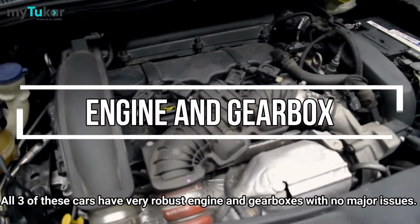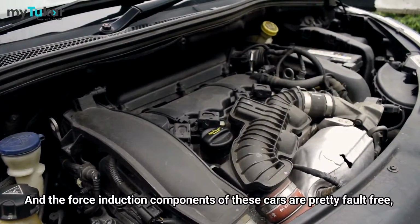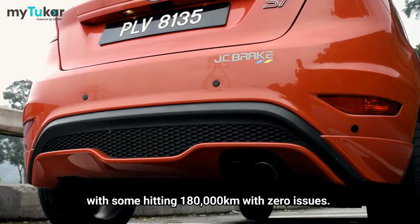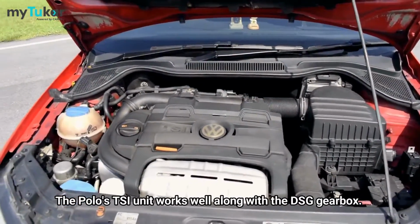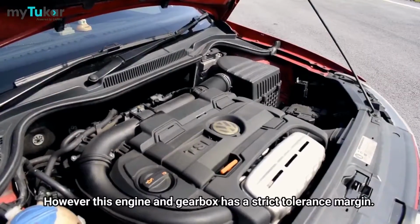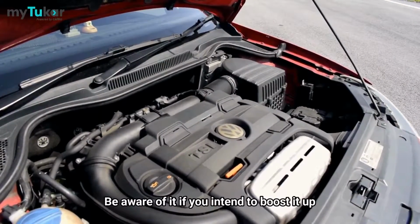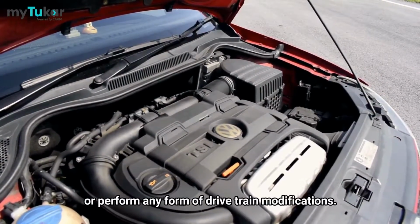All three cars have very robust engine and gearboxes with no major issues. And the forced induction components of these cars are pretty fault-free, with some hitting 180,000 kilometers with zero issues. The Polo TSI unit works well with the DSG gearbox. However, this engine and gearbox has a strict tolerance margin. Be aware of it if you intend to boost it up or perform any form of drivetrain modifications.